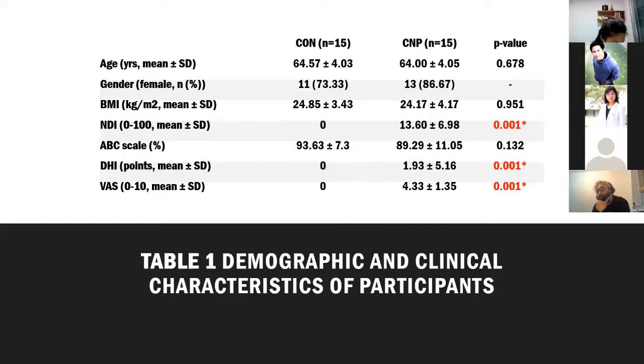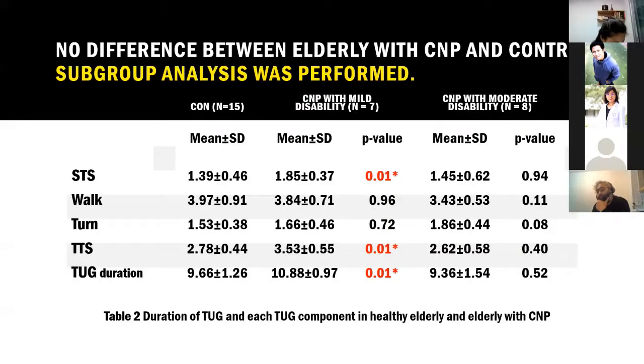The demographic results showed no significant difference in age, BMI, and ABC scale. For clinical characteristics, there were significant differences in NDI, DHI, and VAS in older adults with chronic neck pain. The duration and Timed Up and Go components showed no significant difference between elderly with chronic neck pain and control. So subgroup analysis was performed, and the results are shown in Table 2.